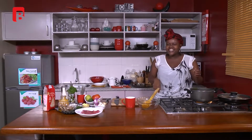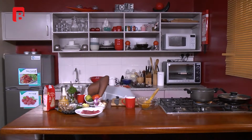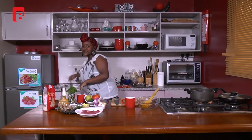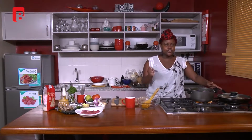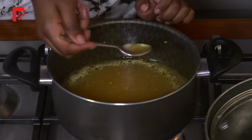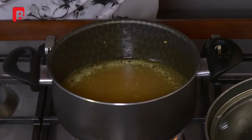So if you're at home, you've got to have, well, that usually happens, it's a kitchen disaster. I'm just going to clean this up. So anyway, where was I? Yes, like I was saying, if you're at home and you're making food, always try to get into the habit of tasting everything as you go, because that will tell you when something is under-seasoned or over-seasoned.